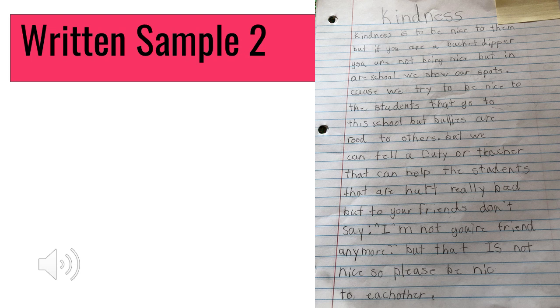Overall, she's developing good spelling skills. She has minor errors, but like I said, she's developing good spelling skills, and it's due to her phonological awareness. She has pretty decent syntax skills. She's able to arrange the words correctly within a sentence, and she has a decent semantics as well.